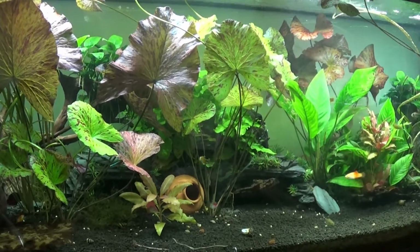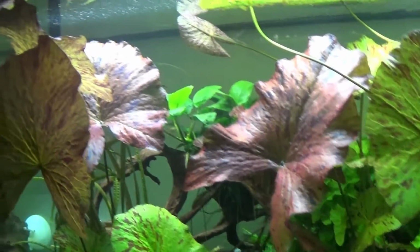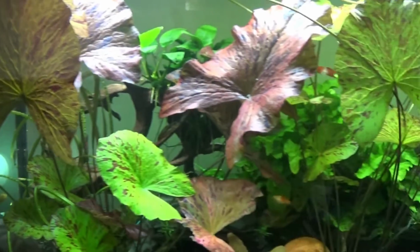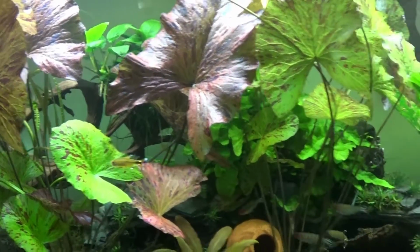Not really a major update today. A couple of things. I'm going to have a little bit of a trim up. These plants have gone crazy. TNC Light, that's what it's called on eBay. About 12 quid. Small doses, so it lasts forever.